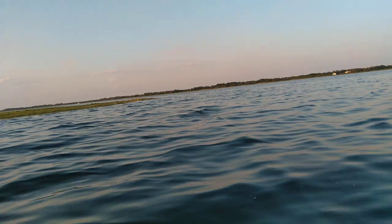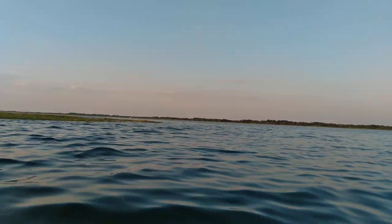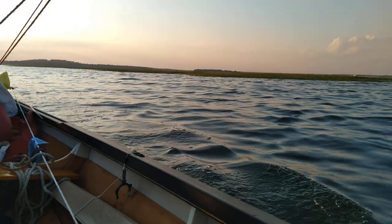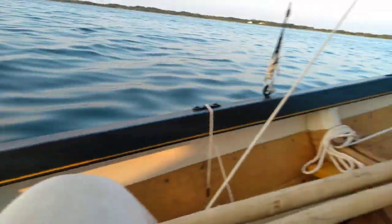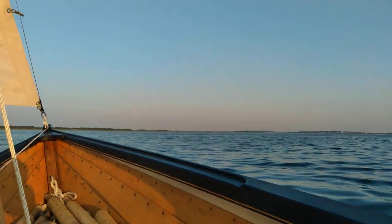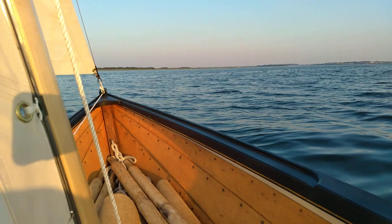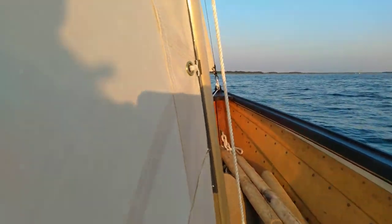You guys want to do dinner over in Hale's Cove, or do you just want to keep sailing and eat while we sail, or what? We almost might as well just keep sailing and just like take turns and eat. Yeah. I'll celebrate the first sail with a beer, though. Oh, for sure. It's up here by me.